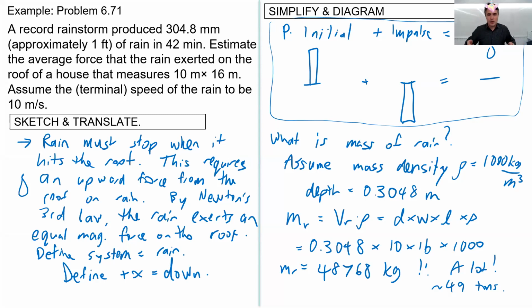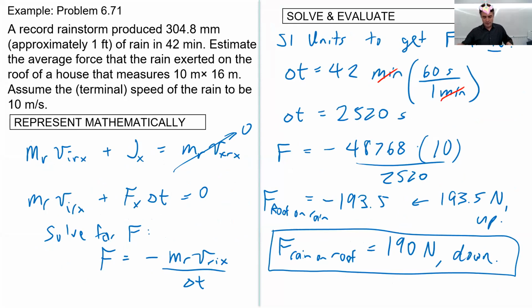Yeah, that's a great question. I don't know how much rain actually stays on the roof, and it doesn't matter. We're just figuring out the average force that's needed to deflect that rain and stop it from falling at 10 meters per second. 190 newtons is not the force needed to support 48,000 kilograms of water. That would be 10 times 48,000, so 480,000 newtons would be required from the roof to hold up that much water. You just multiply by 9.8. So that's much, much greater.